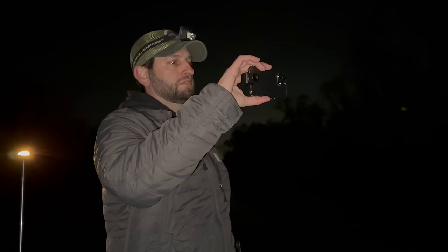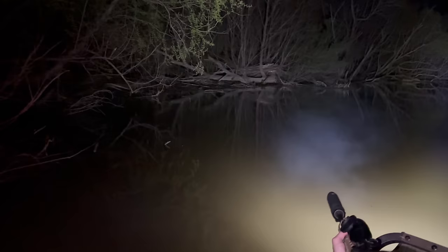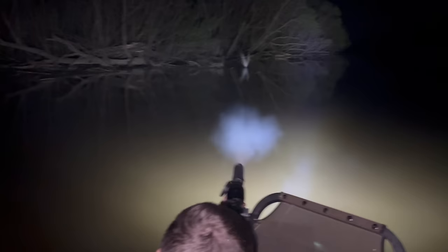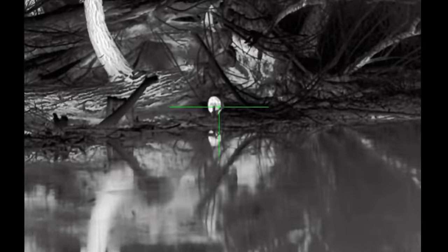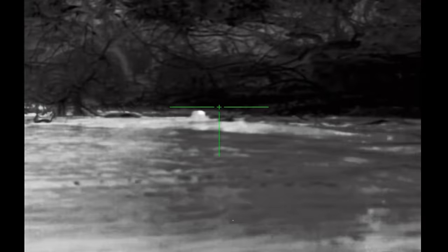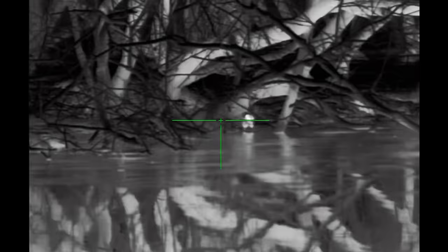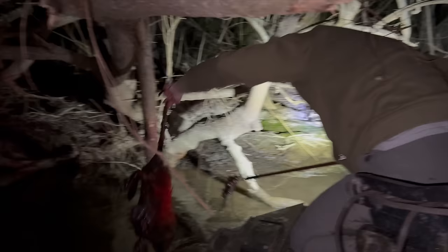Oh, there we go, on the left. Yeah, he's on the water's edge. On the water's edge. All right, I got you. Come on. All right, that was good. All right, that was good. Still there. There we go. You could hear that one hit him. I believe he's right under this. There we go. Yes, sir.